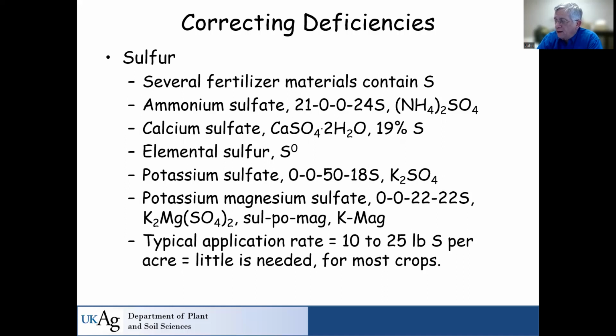Gypsum or calcium sulfate is probably the most widely available cheap source. You can get it as a byproduct of power plants. You can get it as a byproduct of water treatment plants. They even grind up old waste drywall, because what's in drywall is gypsum, and they sell that.